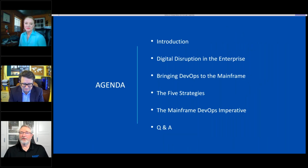Well, here's what our agenda is today. We're going to be talking about these 5 strategies, just a little bit about digital disruption in the enterprise, bringing DevOps to the mainframe environment. We'll talk about our 5 strategies, and then, of course, the mainframe imperative.